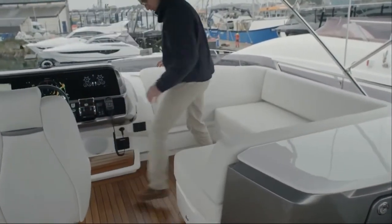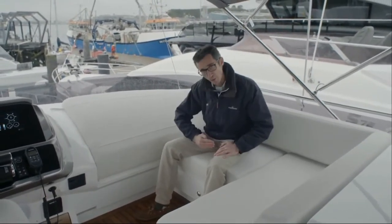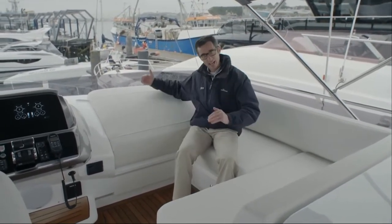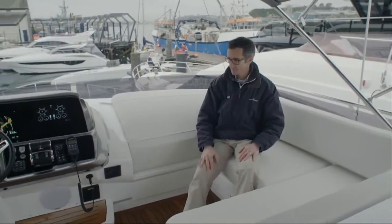You come to, as you know by now, one of our features, this daybed area. So you can have it as a seat, as I am now, or you can pull out a GRP plinth underneath here and turn it into quite a nice sunbed. So you've got a backrest, get out of the wind when you're running, talking to the guy or the lady driving the boat, and really enjoy the flybridge for what it is.